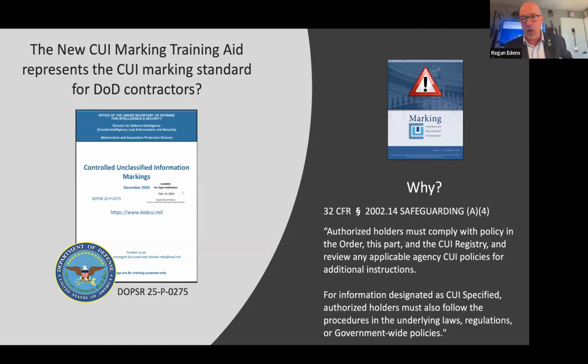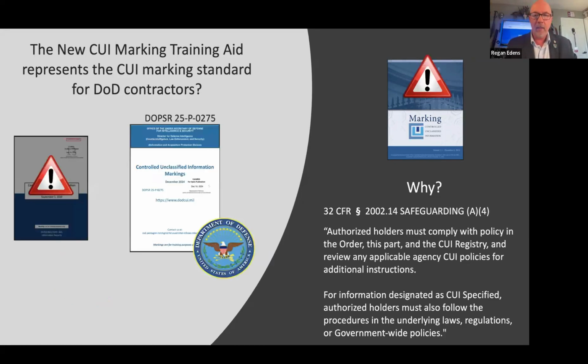Okay. It goes on to say, for information designated as specified CUI, authorized holders must follow the procedures in the underlying laws and regulations, and government policies. That's very important for you to know and understand, because we're going to build upon that and your responsibilities relative to the new CUI Marking Training Aid. So, what does that mean? That means that you do not follow the old DoD CUI Marking Training Handbook, and you do not follow the NARA CUI Marking Handbook, NARA's, which is on the right, unless the DoD does not provide you specific guidance about something that's covered in that handbook.